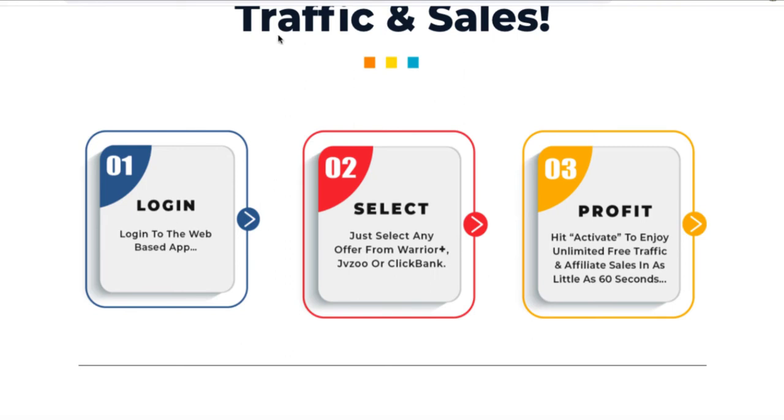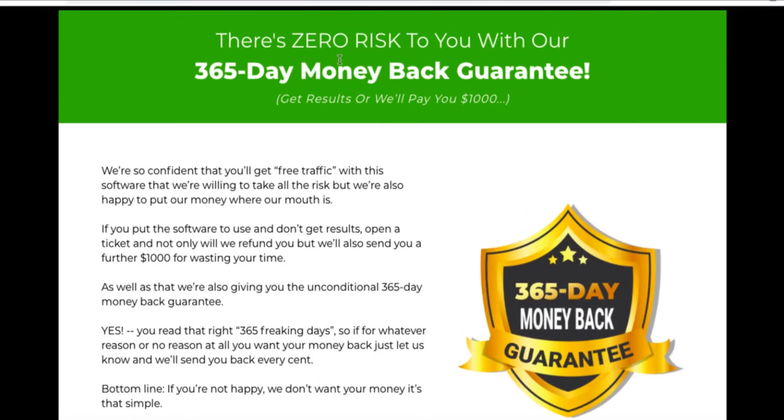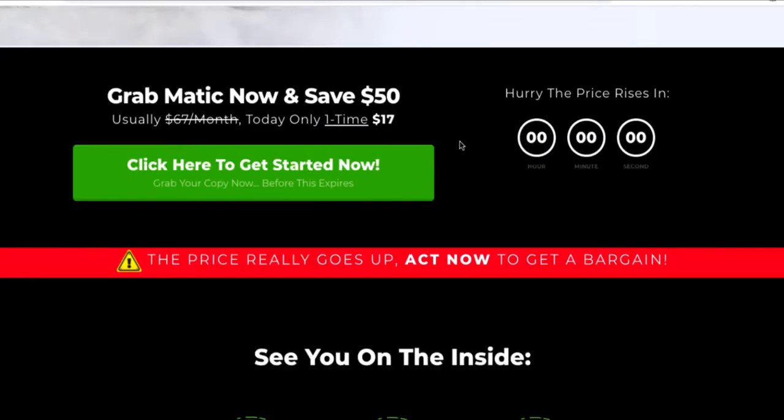So apparently this is a 3-step process. You log in, you select a Warrior Plus product, and then you hit activate to enjoy unlimited free traffic. Where's the piece in between? There's a whole piece in between that they haven't actually talked about. So here's the guarantee, guys. It's a 365-day money-back guarantee. Get results or we'll pay you $1,000 apparently. And you're getting $6,000 worth of value for $17.